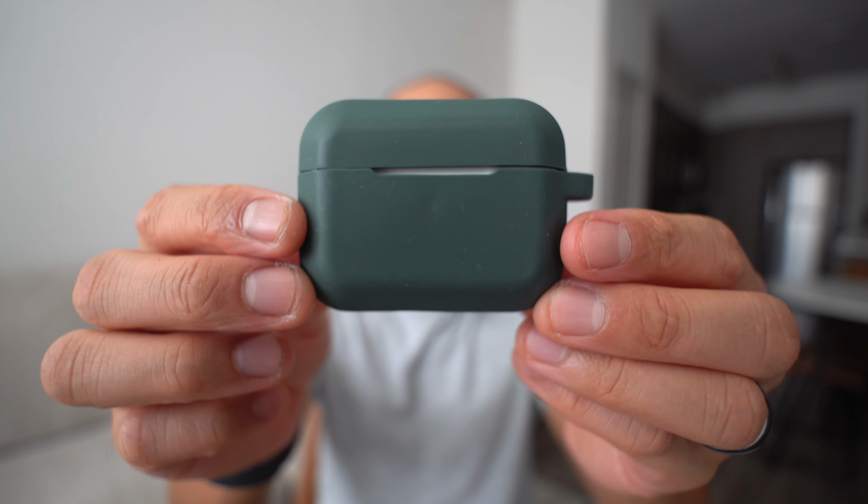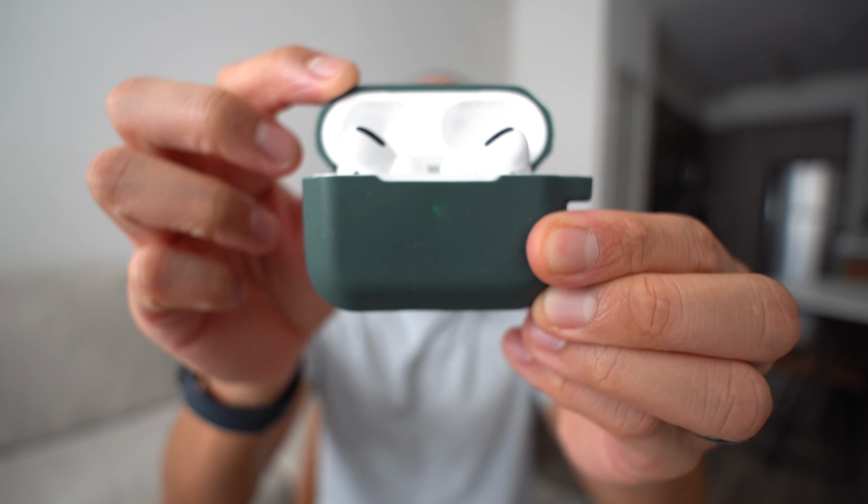These are a staple. Next up are my AirPod Pros. Love these things. I've always wanted noise canceling earbuds. I love them at the gym, and I love using them for travel, especially on an airplane. They just work. They sound good too.